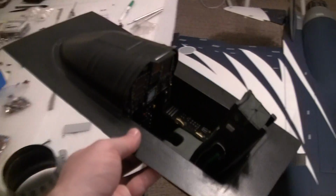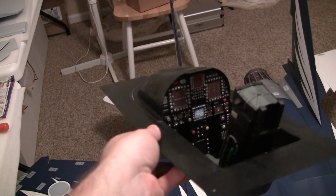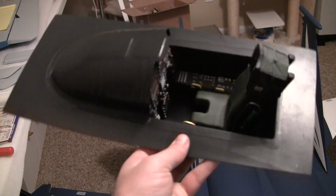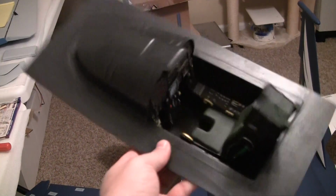But it's hard to see, it's kind of dark in here, but I mean, that's a nice seat. It's probably the best one I've seen that they do. Cockpit, I might have to make a heads-up display, but the cockpit looks pretty good, nice and detailed. Put a flight yoke or a stick in there, maybe a throttle. Be pretty good. That's the front seat.